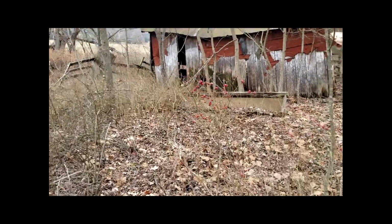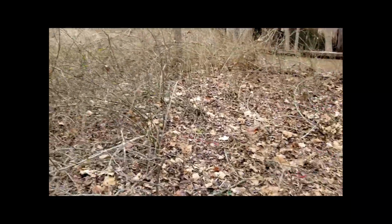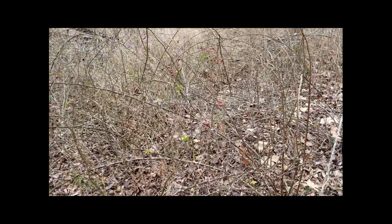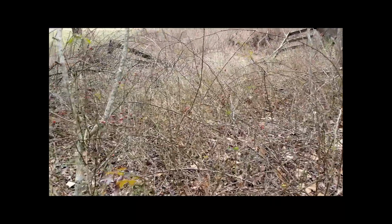So I'm going to check the ground where we're wanting to put the garden. Yeah. But while I'm out here, got a ton of these little bushes with these red berries. I don't know what they are. And a ton of these brambles that also have red berries on them. I don't know what they are, but they are everywhere. And they are thick. Let's see how soggy the ground is.